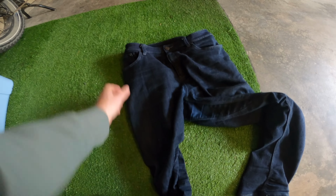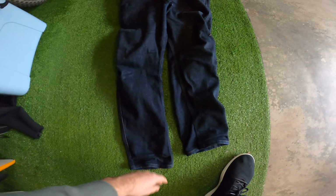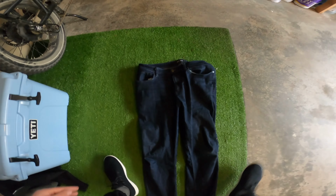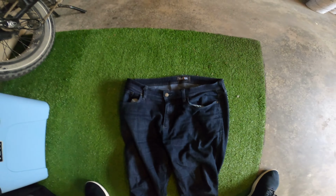It's my favorite feature, but just good looking pants. Like I said, straight at the bottom. Really good material. All the same pockets you'd have on just a normal pair of jeans.